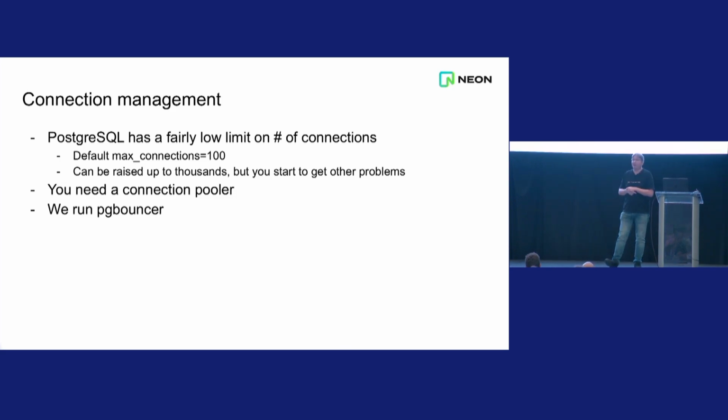This is a common problem. Anyone running big Postgres applications runs into this and knows about it. So you pretty much want or need a connection pooler in front of Postgres to make that scale. Not necessarily, it depends on the application, but typically. The default max_connections is 100. You can raise it up to a few thousand, depending on what you're actually doing with the connections, but you easily start to get other problems if you do that. So yeah, you really need a connection pooler.